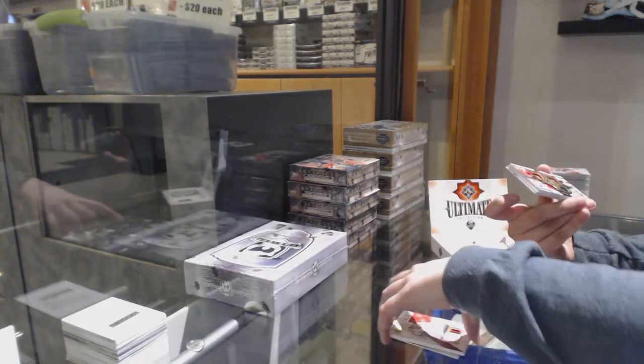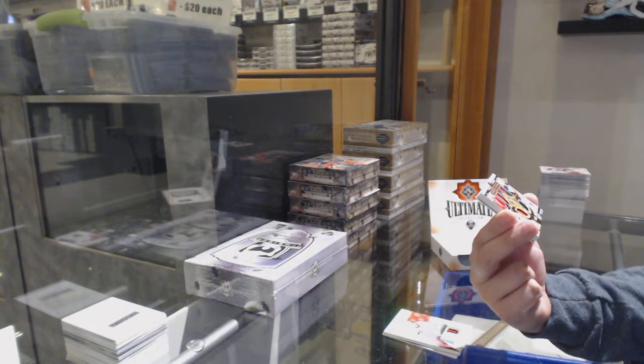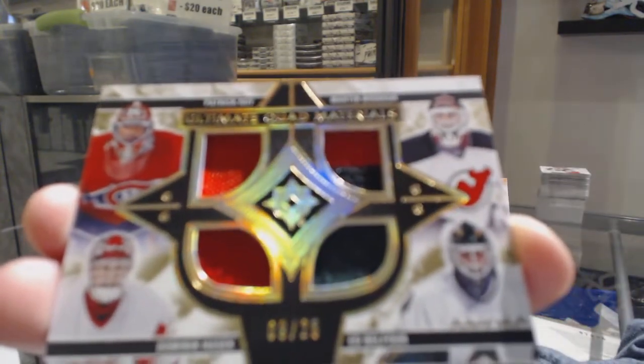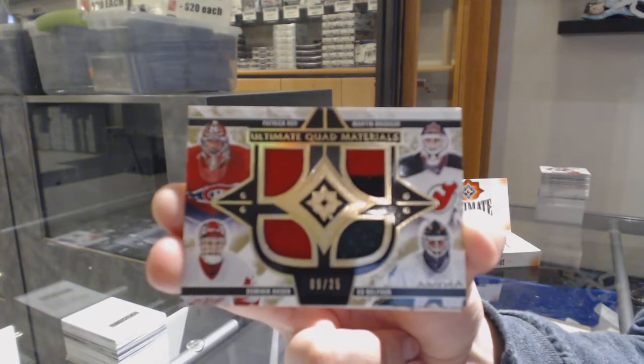Number 225, ultimate quad jersey. Random between Montreal, New Jersey, Dallas, and Detroit. Number 25, Patrick Roy, Martin Brodeur, Ed Belfour, and Dominik Hasek. That's a pretty cool quad. Some pretty superstar goalies.